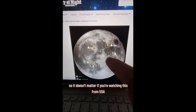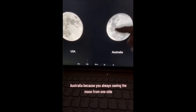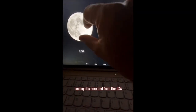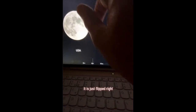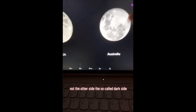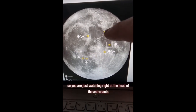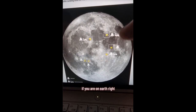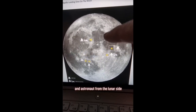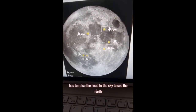So it doesn't matter if you're watching this from the USA or Australia, because you're always seeing the moon from one side. That's the visible side. From Australia you see this here, and from the USA it is just flipped, right? But this is the only side you are always seeing, not the other side, the so-called dark side. So you are looking right at the head of the astronauts if you are on Earth, right? And the astronaut on the lunar side has to raise his head to the sky to see the Earth.